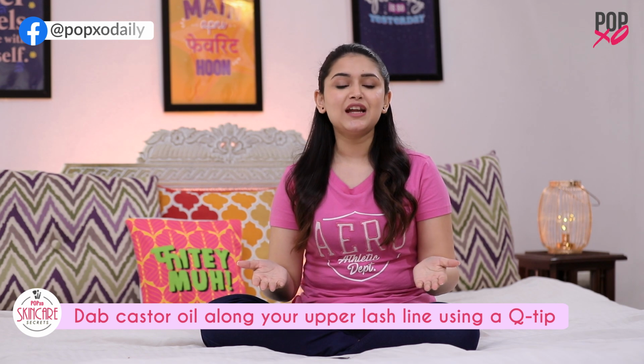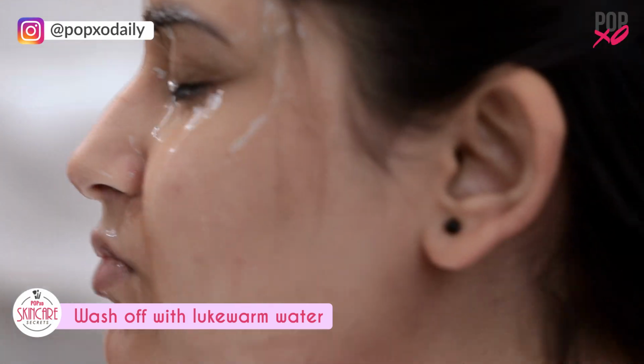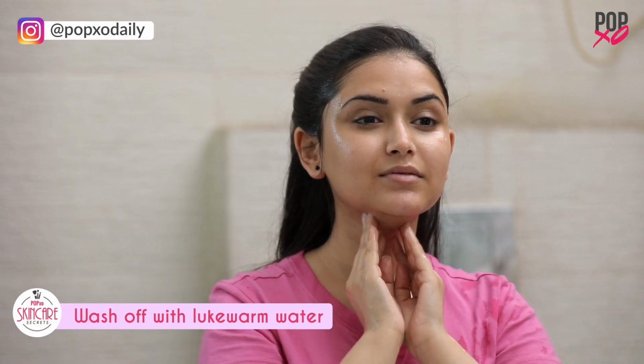For longer and thicker lashes, apply castor oil along the lash line using a Q-tip. Leave it on overnight and wash off with lukewarm water the next morning. This won't give you instant results overnight, but you'll definitely see a difference in a few months.